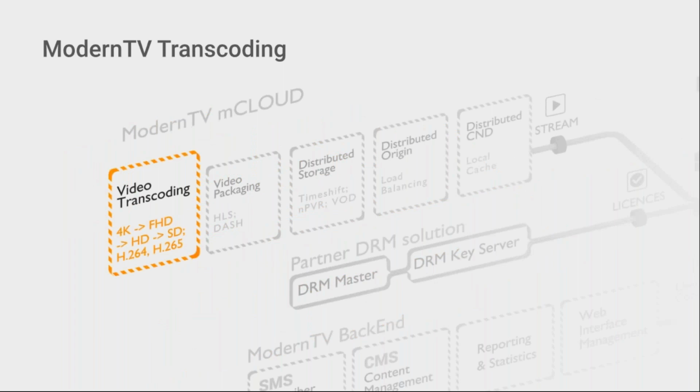So moving to transcoding, I would pinpoint that with various vendors you can usually get a black box solution, sometimes even with dedicated hardware, so you're buying basically the physical machines, which then are pre-configured to your needs and to your licensing scheme. And we took a different approach where everything is customizable.